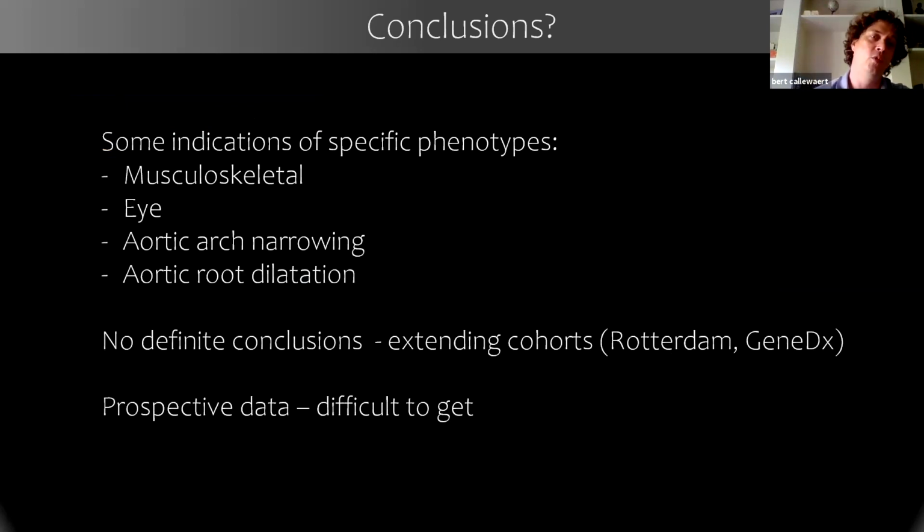So in conclusion, we had some indications of specific phenotypes in carriers out of the ATS clinics. However, based on our population screenings, we cannot make any definite conclusion at this point. So we would like to extend our cohorts with the Rotterdam cohort, and then also with the GeneNIX data. Hopefully we can get these as well. And then another important element would be to obtain prospective data from obligate carriers where we know they are carriers, and then see if they have more specific phenotypes.